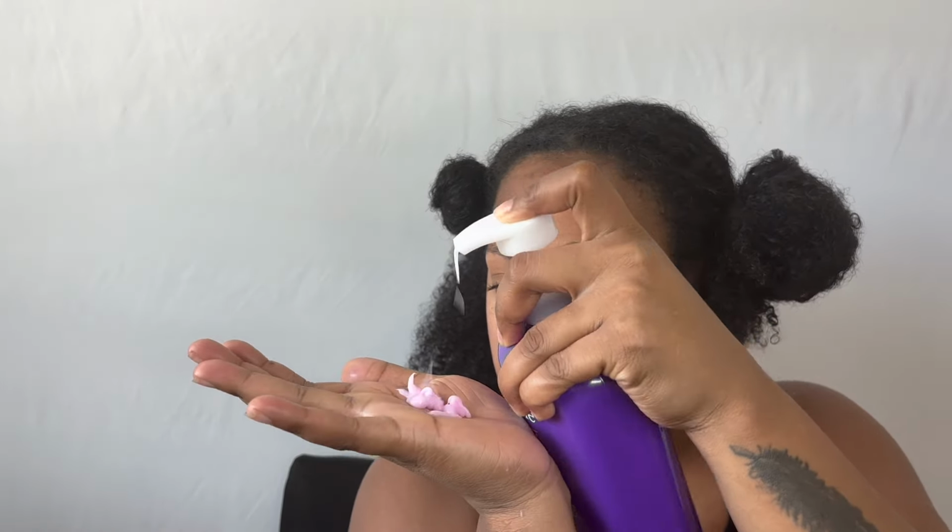This is about the amount of conditioner that I use per section, and I coat my hair first because it does make my hair easier to work before I add any other product in it.